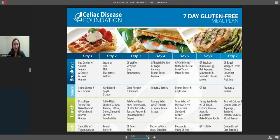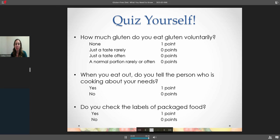Okay, so for those who are new to celiac disease or just looking to improve their routine, we have a really great 7-day meal plan up on the website. It's at celiac.org/mealplan. I will put that up. So here you can find a whole week of different meal and snack ideas that are super balanced, designed by a registered dietitian, and a lot of them are naturally gluten-free. So definitely check out our 7-day meal plan.